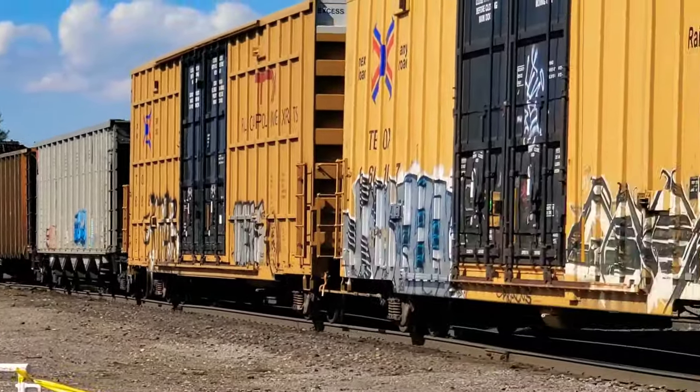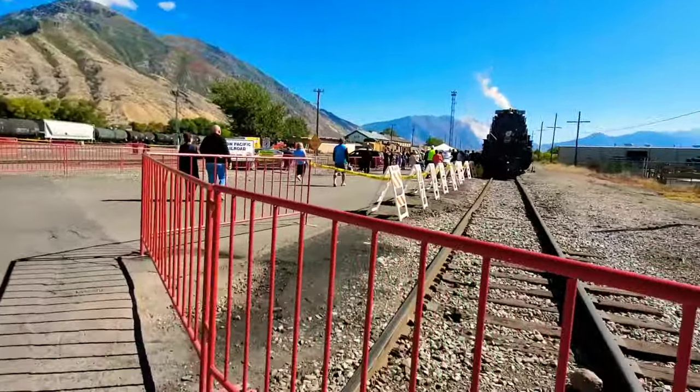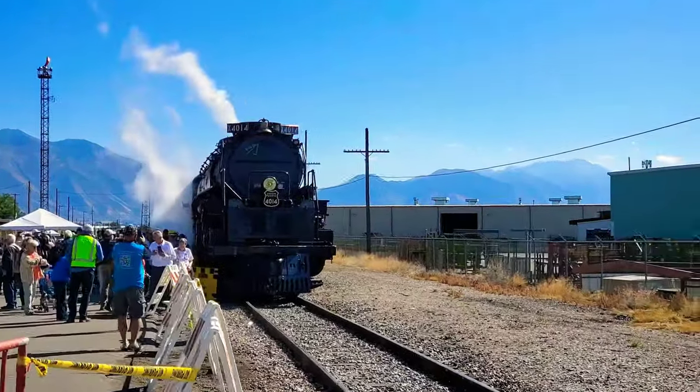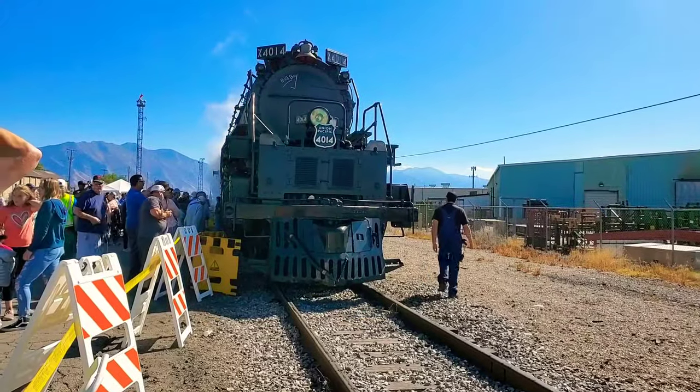Anyway, I wanted to share with you guys the fun fact sheet that I found when we got there that talked about the 4014 steam engine from World War II. So without further ado, here it is. Big Boy number 4014, Fast Facts.